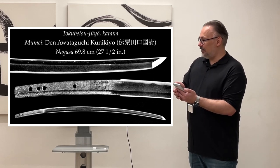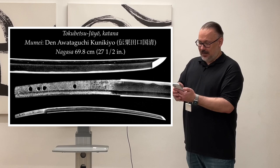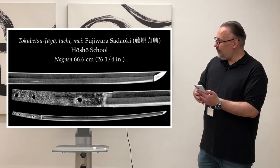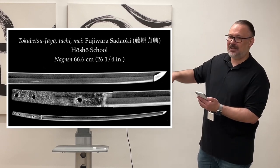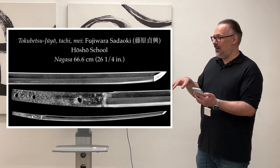Also, of course, a very beautiful blade. Then you had this one signed Hoshu Sadaoki, also Tokubei Tsuchuyo. And here you can see it was pure Masame, and you can see the feature that the Masame goes up to the Kisaki. This is very typical for Hoshu. So it was an easy kantei, relatively easy.